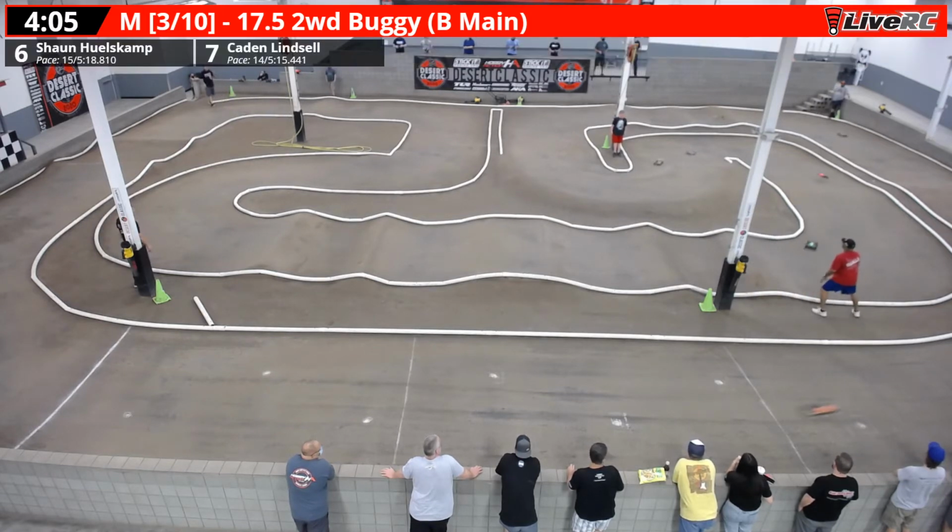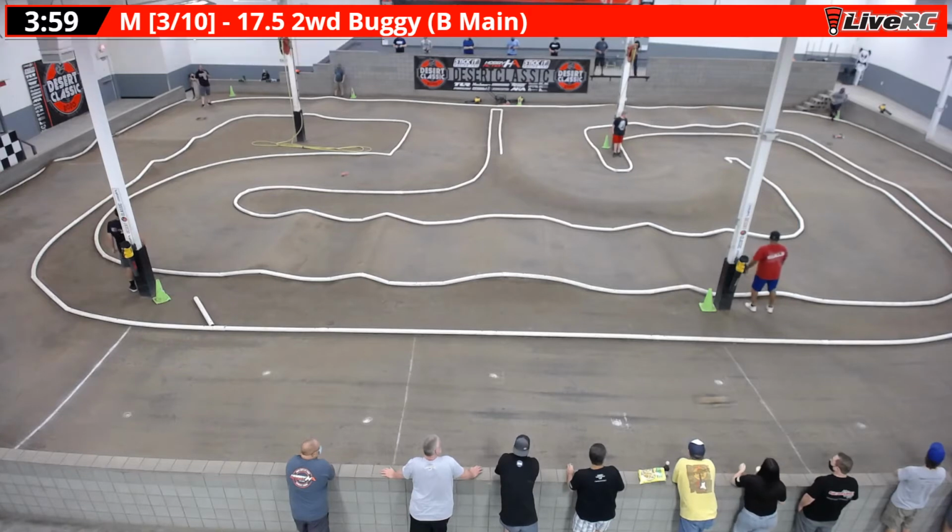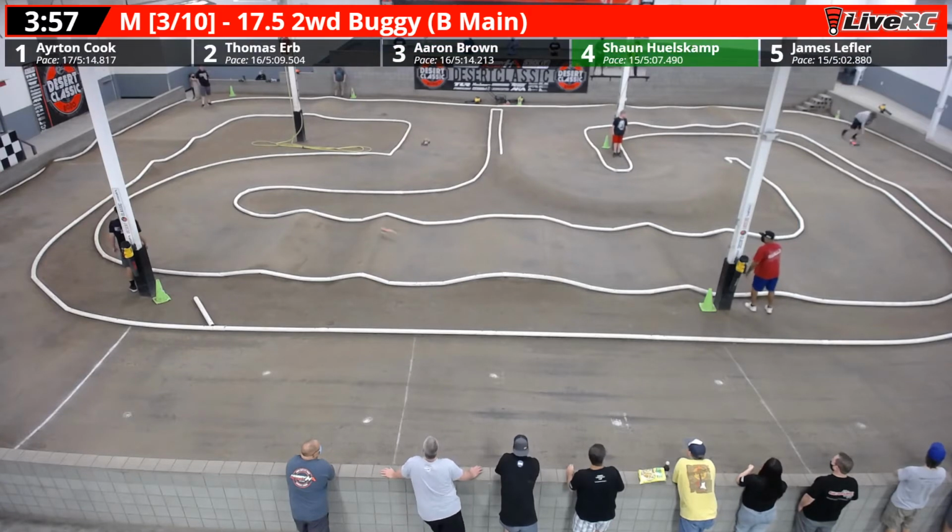Leader coming down that front straightaway. That is going to be Ayrton Cook. In the 2 is going to be Thomas Erb. In the 3 is going to be Aaron Brown. Watch coming in through this intersection. Watch center section. It is clear.